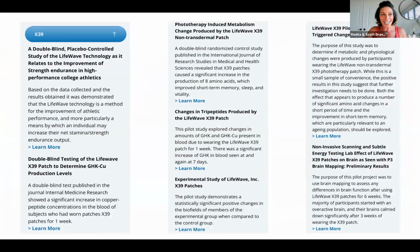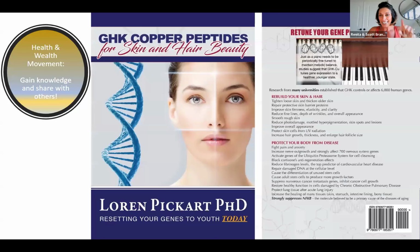For all the science minds in the house, if you're a doctor, nurse, healthcare practitioner, welcome. Welcome to Regenerative Healthcare. We have over 100 clinical studies in our back office. So if you want to read the science, you certainly may do that. And this is also a great book. If you haven't got it, get it. It's so good. I was introduced to it by a medical doctor, actually, when I started on the patch 3 years ago. It is an amazing book that talks about the power of this GHK copper peptide. And that is the peptide that's being activated by the X39 patch. Okay, guys? Page 206 in this book is the best.